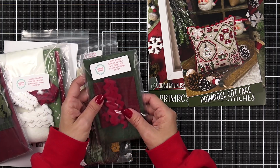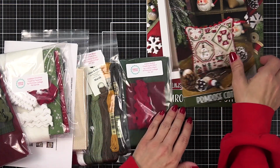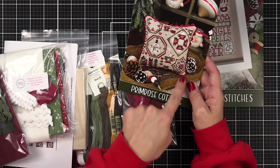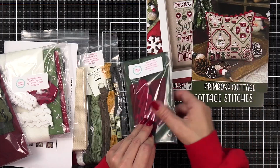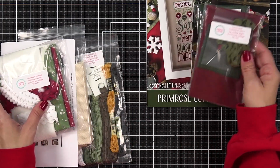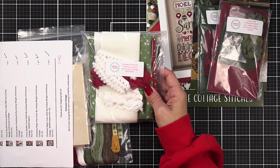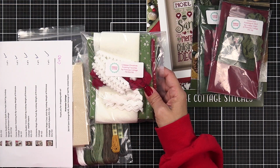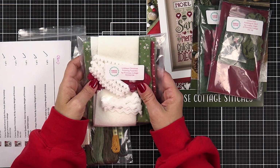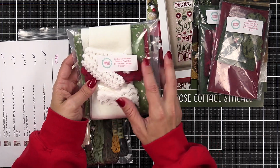And then, of course, I have the finishing pack. So this is the finishing pack for the Cocoa Quaker. What that is, it's got the rickrack around it, and then it's got the backing for the pillow. So that is Cocoa Quaker. I have the finishing pack for the Cocoa Quilt. This is the finishing kit for, I don't know, it says Lindsay's Christmas Finishing Favorites. I have no idea. I guess I purchased that. I don't know what I'm doing with it, but it's really pretty.